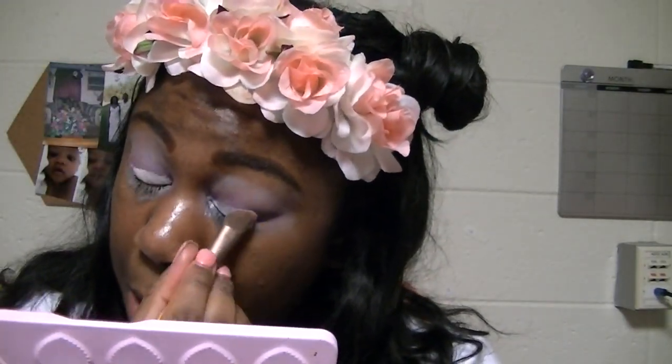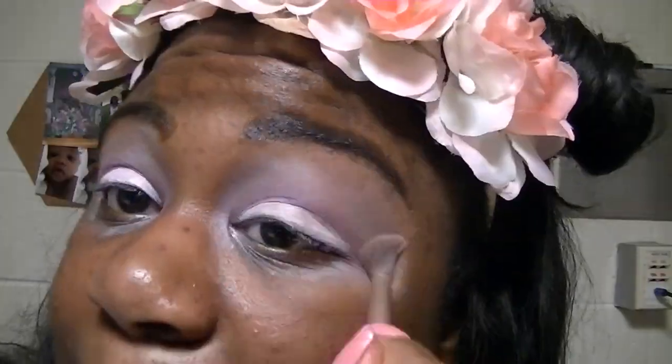Which I will eventually do. You can't tell that it's pink. You can't tell it's pink for the lighting.